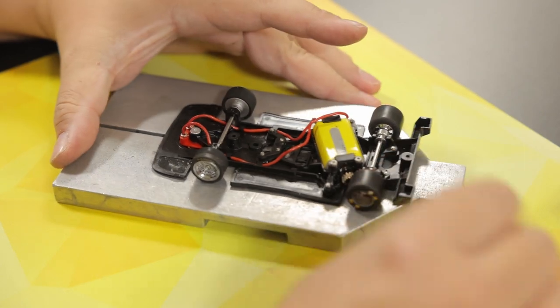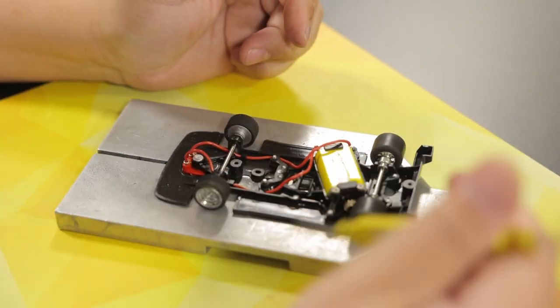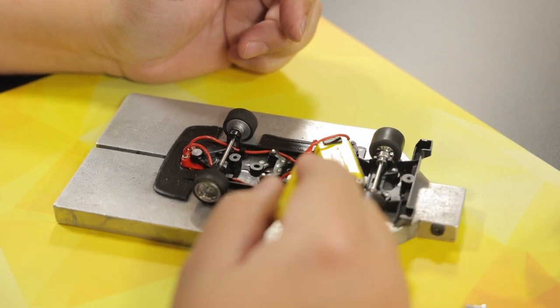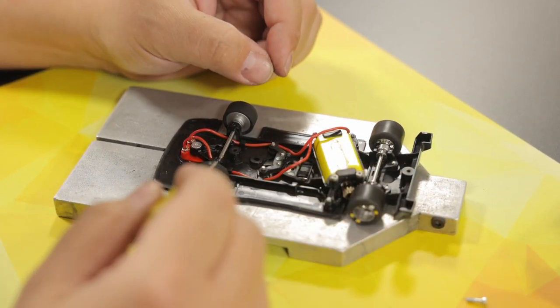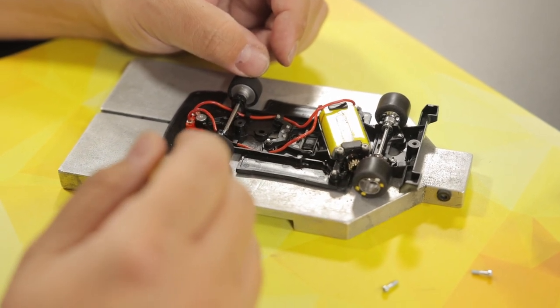Again, we have the slotting plus, no, it's slotted 21.5K motor. He's using the original wires that came with the car, original wheels, original tires. Of course, he threw the front tires. The front tires are very low.